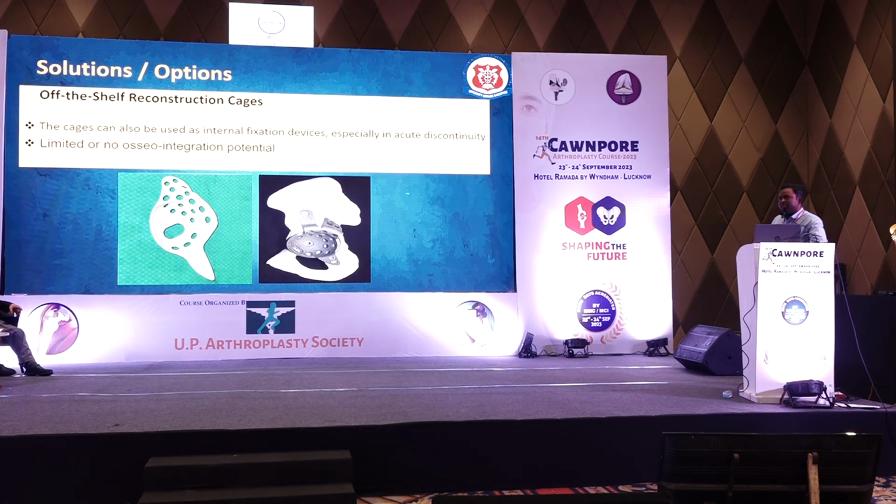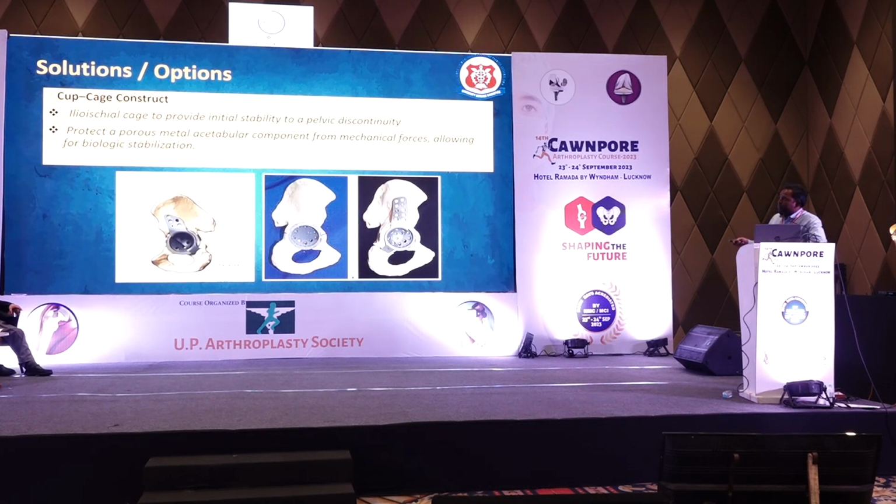Another option for this type of injury is a reconstruction cage. It provides only mechanical stability and very limited osseointegration potential. Another option is a cup cage construct. It provides initial stability of the pelvic discontinuity and later on provides biological support.